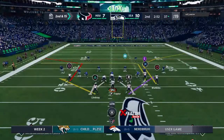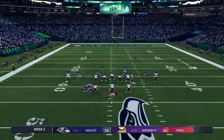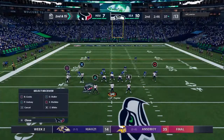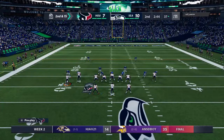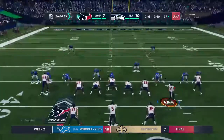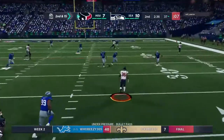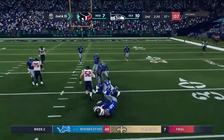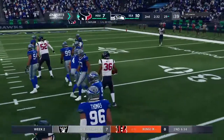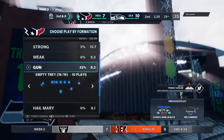So 2nd and long, and got to be careful not to fall out of field goal range. Another try after the first down sack. Taylor, he's going to flip one out here to his running back. And able to break one tackle, but then quickly brought down. But a nice little gain.